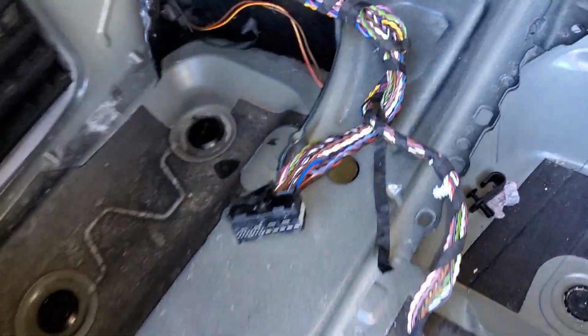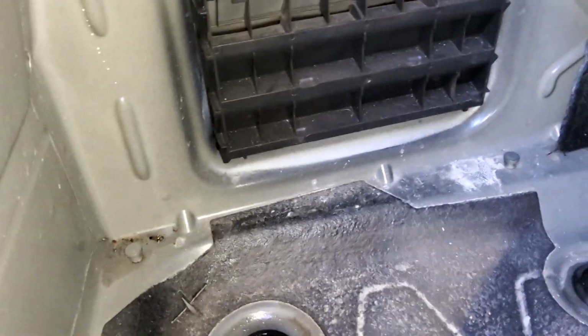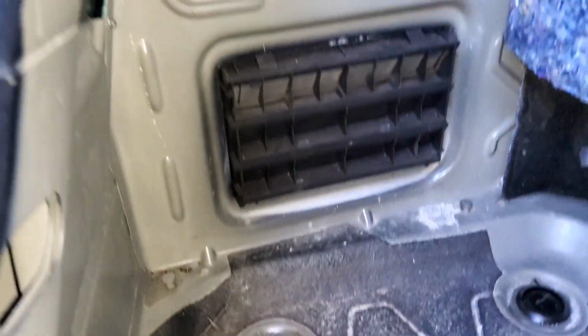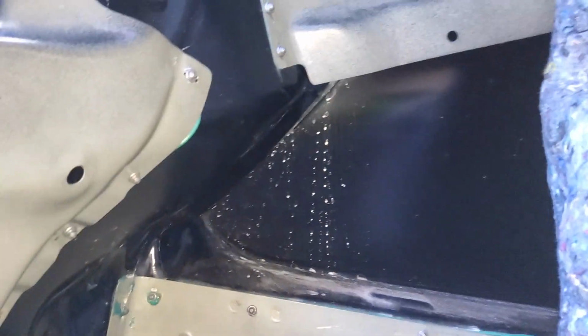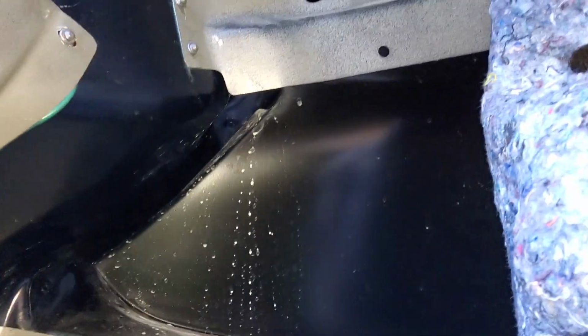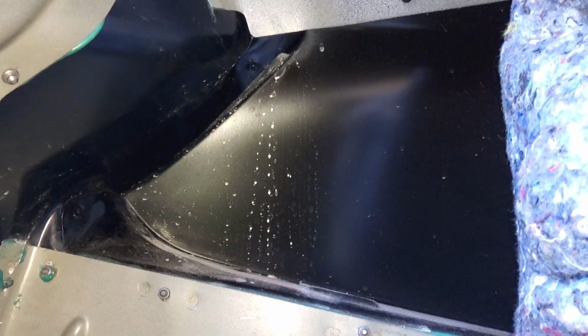Now, you see some wetness right there. We traced the water spots up and up and up to see where it might be coming from. Say, hey, that looks weird. And we see this right here. Looks like to be a spot where water's coming in.